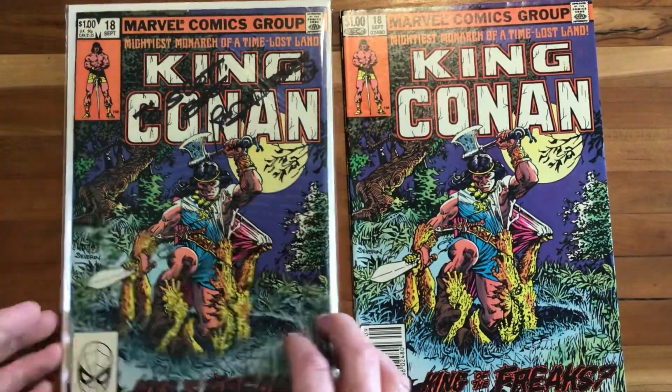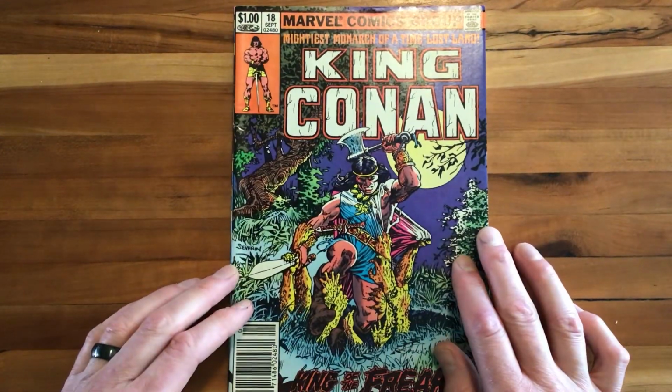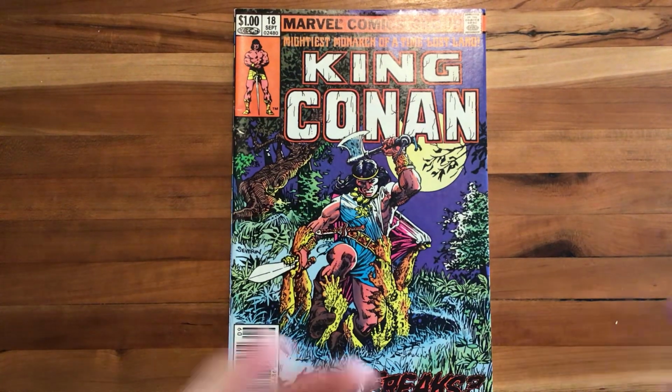And so I'm not going to read this one today because it's kind of special. But I do have another copy that I found in a dollar bin, which, I mean, if you can find these issues in dollar bins, grab them up. They're totally awesome. So let's get started.